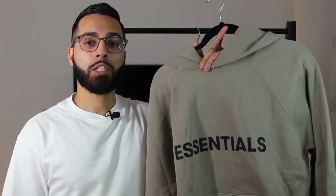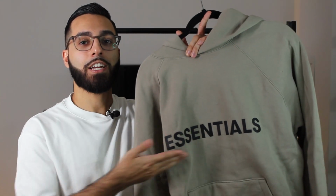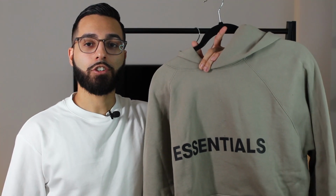First up, let's talk about the items that are going to be featured in today's video, their price point, and also their sizing. First up, we have an Essentials hoodie from one of the older collections. This one is actually a moss colorway and features the Essentials writing in the front. This is a size extra small and I paid 130 Canadian dollars plus taxes for it.